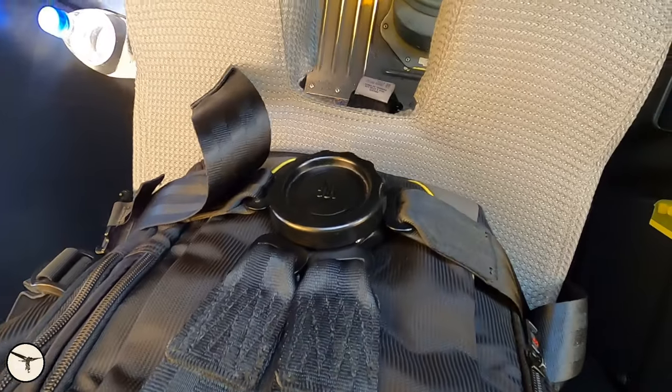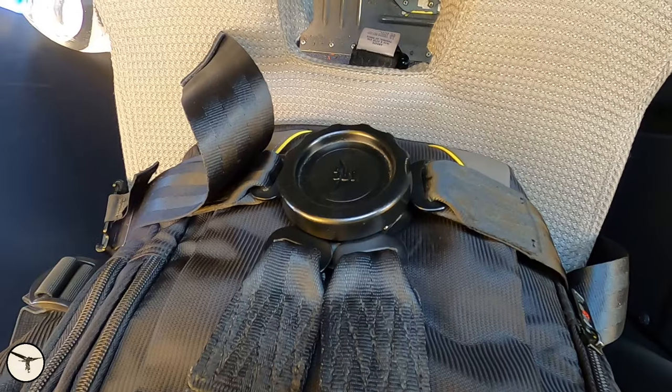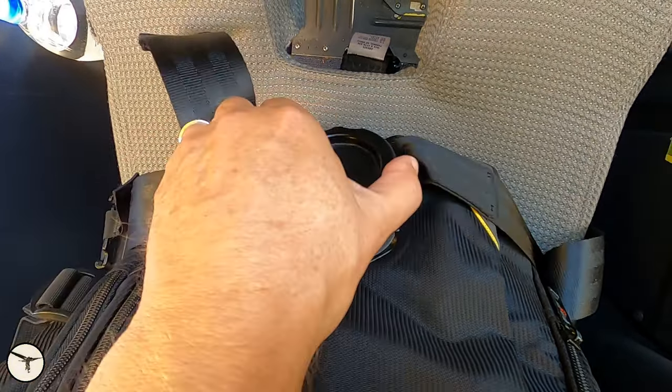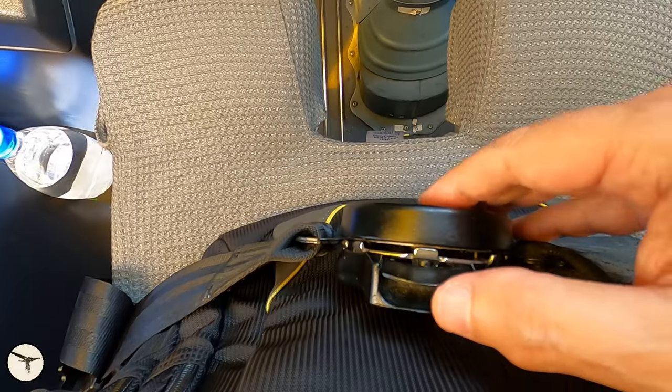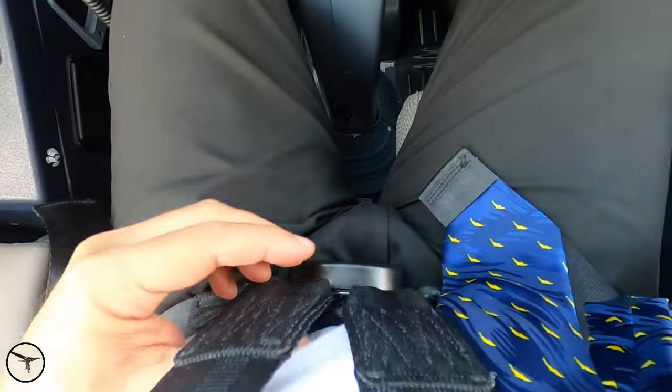This hack is not only relevant for ATR aircraft, because many airliners have seatbelts with buckles like this. When we are about 10,000 feet, or flight level 100, we are allowed to release the harness. Instead of unbuckling the seatbelt and harness, and then fastening the seatbelt again, you can flick this tab to release the harness.